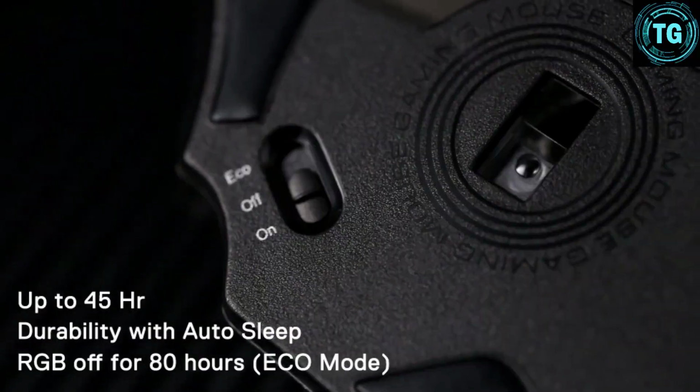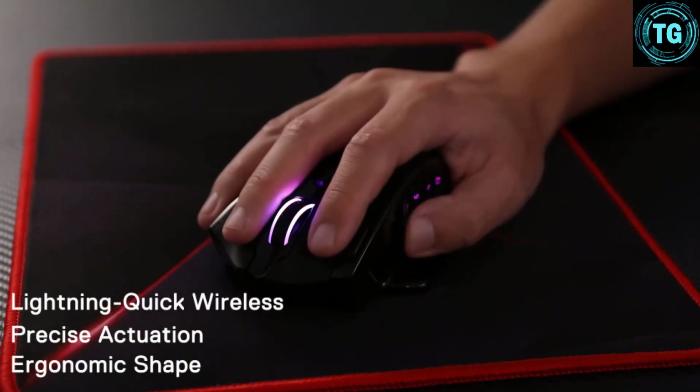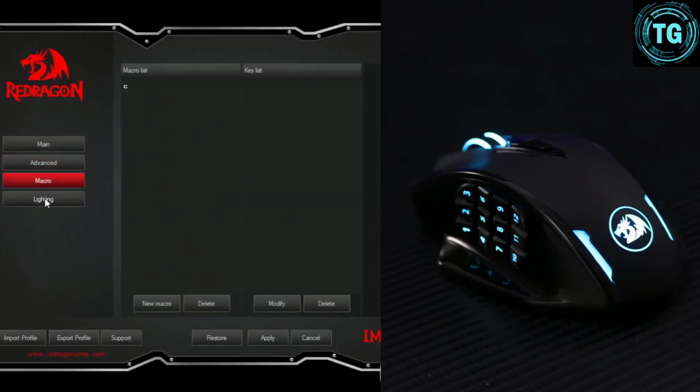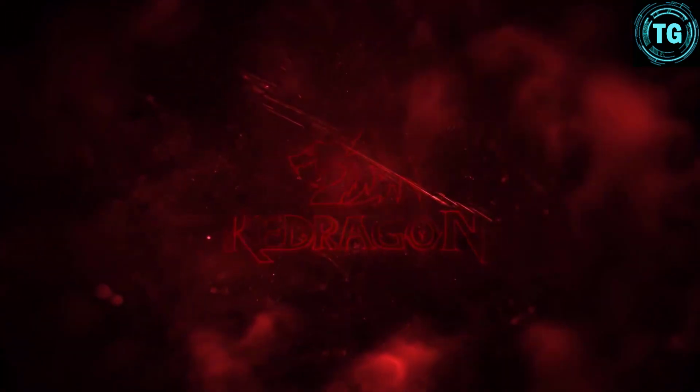The mouse's battery lasts up to 80 hours on a single charge. And in case you run out of juice during gaming, you can plug it into your computer directly via USB-C to recharge while you're using it. To conserve power, the mouse automatically switches to sleep mode if it doesn't detect any use in over 9 minutes.